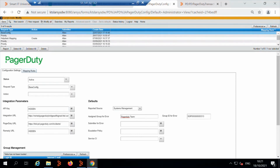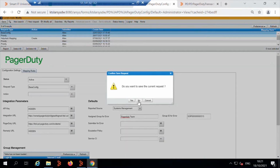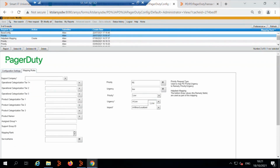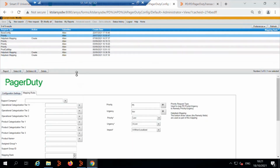Some of the other things I just want to show you inside the config. So I'm just going to click off of that. We can also look at the priority mapping. So this is mapping PagerDuty's priorities to Remedy's priorities. You'll see the several entries in here for each possible combination. And I just want to have a quick look at the help desk maps.